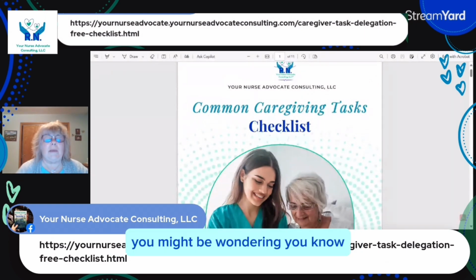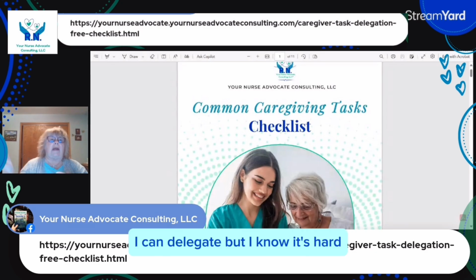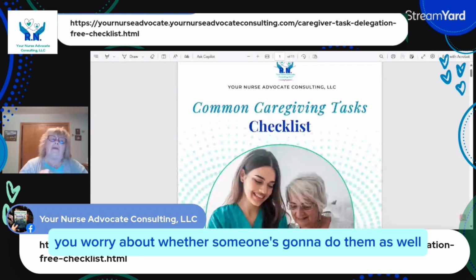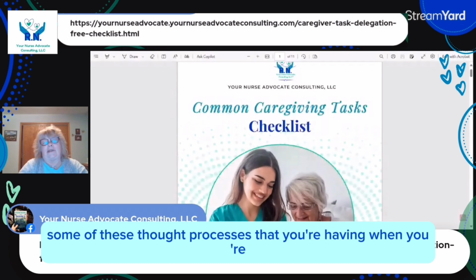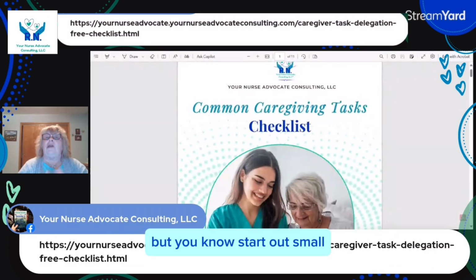So, you might be wondering, what tasks can I realistically delegate? I know you say, okay, I can delegate, but I know it's hard. It's hard to give up some of the things that you've been doing. You worry about whether someone's going to do them as well as you do. And so all of these ego things go into the thought processes you're having when you're trying to decide to delegate. But start out small.